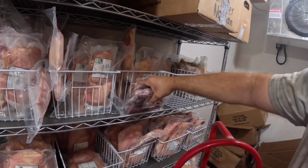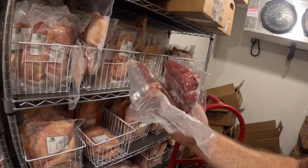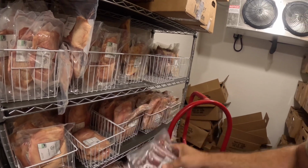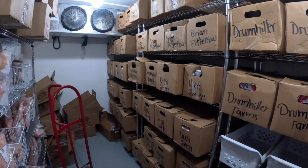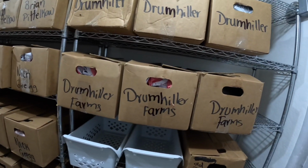Also, something new for us, I wanted to show you beef brats, and we're also doing some 100% beef hot dogs. So we're loaded here. These are all pre-sold. Those two shelves, all that meat's pre-sold. These are all the meats for our bundles over here.